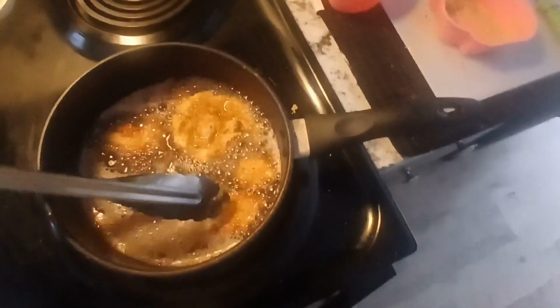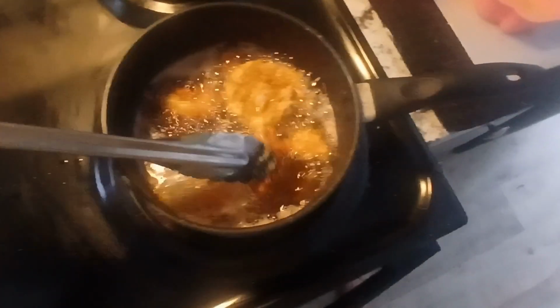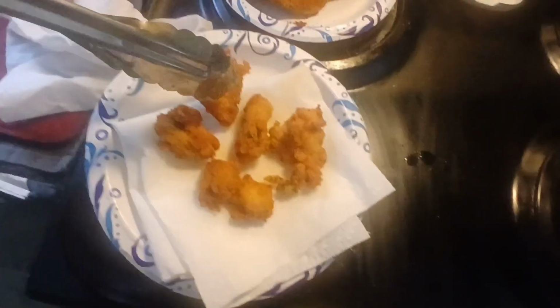Alright, so these are just about done here. These ones are done. So, we're gonna do a little taste. A little taste test. Cheers. Completely done. Whitefish. I've never had catfish before. That actually tastes really good. That's actually really good.